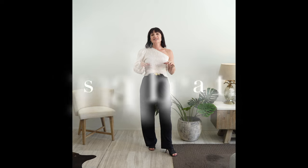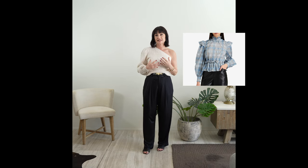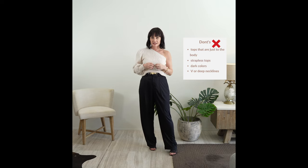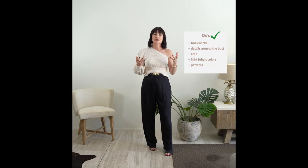For the ones with a small breast out there, you have to do exactly the opposite of what someone with a large bust should do. So instead, you wear light colors, light bright colors. You wear details around your bust area like frills and big collars and things like that. But again, pay attention if you're not short torso, because they can lack a little bit of proportion. So we have to be mindful of two issues and which one bothers us the most.